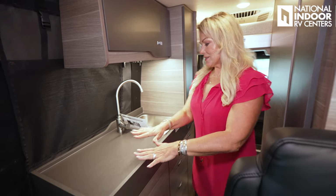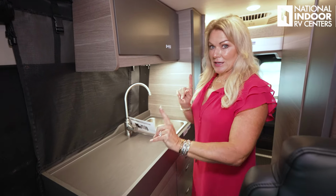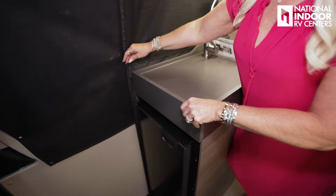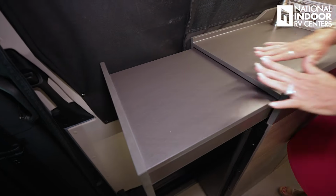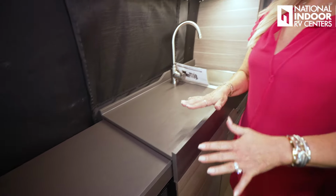It is nice that you have this panel here so you can get an accurate read, so you can plan your day, your week. So now to the kitchen area. We've got this nice counter space here and a little bonus counter space. So how about that? So that almost doubles your counter space, which is great.